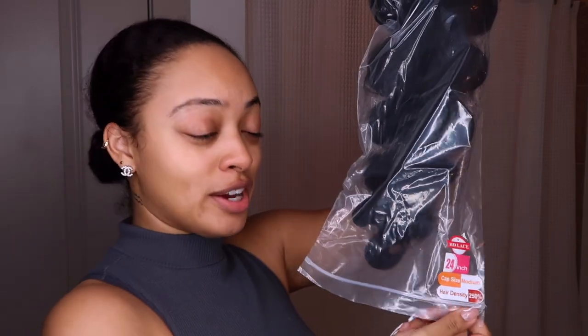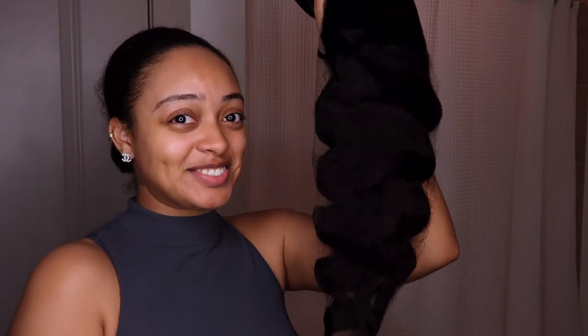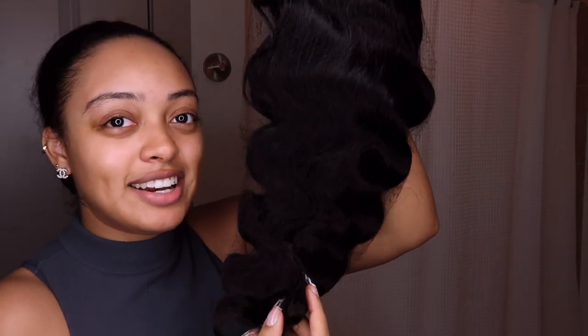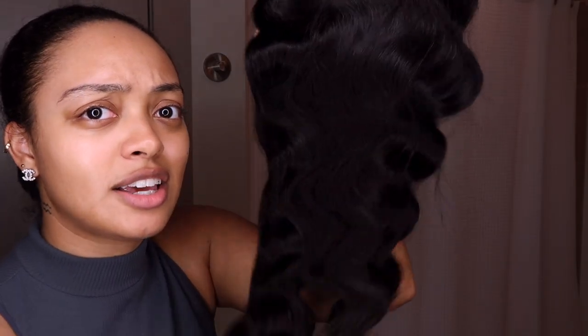Okay, so let's go over the little specs of this wig. This is an HD lace frontal, 24 inches, cap size medium, hair density is 250, cause they know I like it thick. They know I like it thick. But look at this wig, oh my gosh, she's real cute. The body on it already, straight out the package, is so nice. Look at this hair.